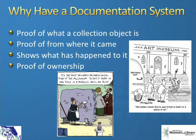So it's extremely important to have a documentation system so that you know what an item is, where it came from, what has happened to it over time, and that proof of ownership. I'm sure that we've all experienced someone coming in saying, "Hey, Aunt Sally donated my great grandmother's quilt 40 years ago. Where is it? I want to see it." So that's why documentation is extremely important. We want to make sure that we can go back and know that yes, Jane Doe did donate Aunt Sally's quilt, and we can find out the paper trail of where it is now, hopefully.